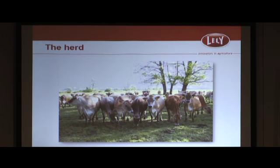Okay, so here's the Jersey herd. We're milking 220 cows with dry cows, 180 going through the robots, and about 230, 240 heifers. And because they're Jerseys, we try to sell excess cows. We probably sell about 60 excess cows a year.